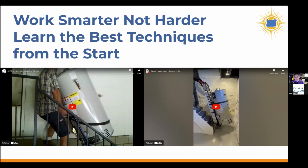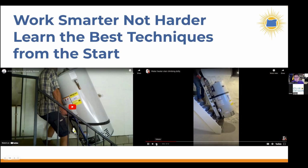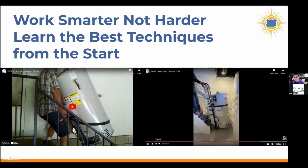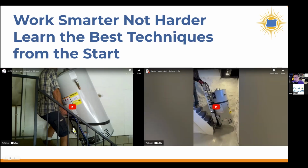Here are some examples. On the right-hand side is a stair climbing dolly that allows one to not have to effort to pull a dolly up a staircase, or carefully bounce the dolly down each step, in order to move a water heater into a basement. It's a really cool tool, and we can watch this video and see how it works. It's got a motor, and you just control it, and it will, in a very controlled way, motorize the dolly up and down each step. So you can have a very controlled way to manage this heavy water heater.